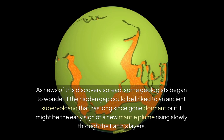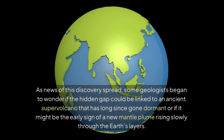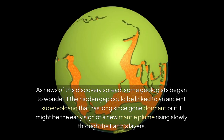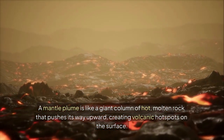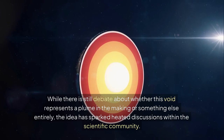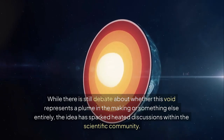As news of this discovery spread, some geologists began to wonder if the hidden gap could be linked to an ancient supervolcano that has long since gone dormant, or if it might be the early sign of a new mantle plume rising slowly through the Earth's layers. A mantle plume is like a giant column of hot, molten rock that pushes its way upward, creating volcanic hotspots on the surface. While there is still debate about whether this void represents a plume in the making or something else entirely, the idea has sparked heated discussions within the scientific community.